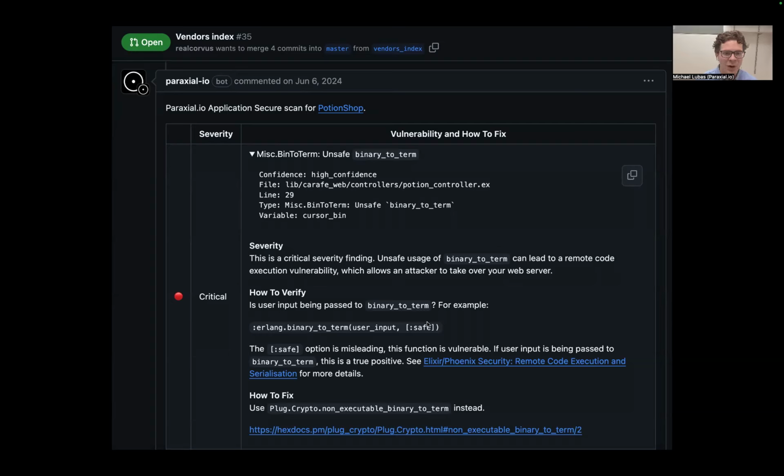I like to mention this one because it looks like, oh, you're passing Erlang binary term with user input, but you have safe here, so it must be safe. The problem is the safe option only restricts the creation of new atoms. It doesn't prevent you from creating a new function at runtime. So that seems really unusual, because if you can create a new function at runtime, you can just hack into the web server, which is way worse.